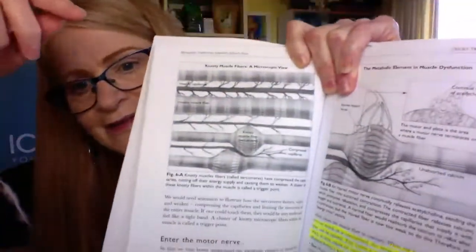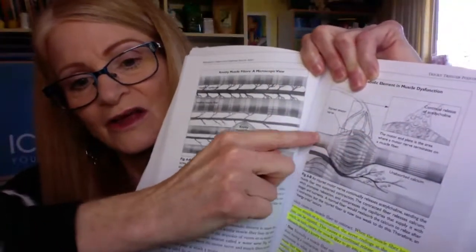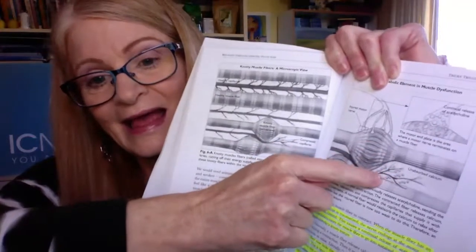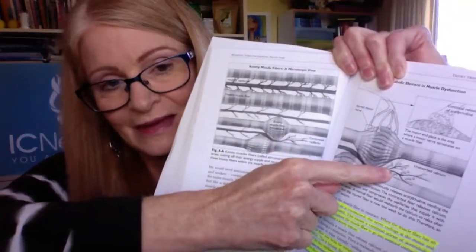And he goes into the metabolics of muscle dysfunction and what that does to the nerves. So at the biological level, we have to look at this picture. So again, here you go. We've got our muscle knot and we've got it hitting a nerve this time.